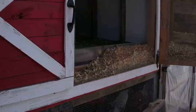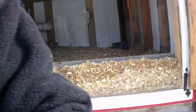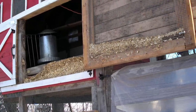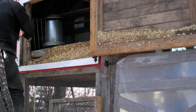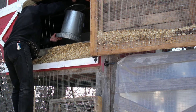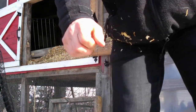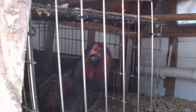Oh, my hands are cold today. You know what? Because I went ahead and moved the rooster, we're going to change the hanging position of the feeder there and see if the rooster will try to come out and get it. See if he'll try to go around the other way.